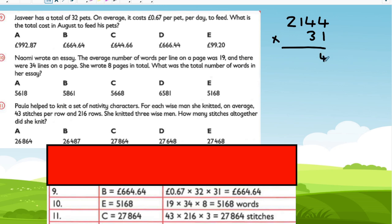So the first part is nice and easy. Then we're going to add in our placeholder. We're going to do 3 times 4 is 12. 3 times 4 is 12 again. 3 times 1, we get to add the 1 you've carried, and 6. I'm now ready to add them up.